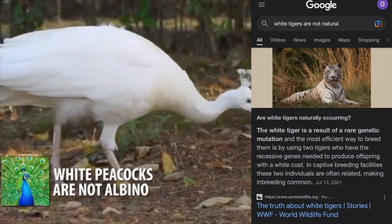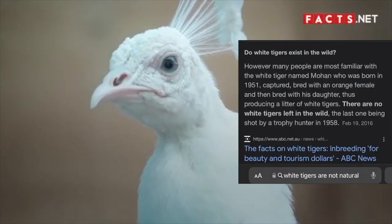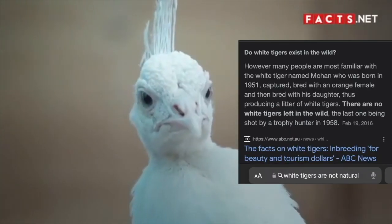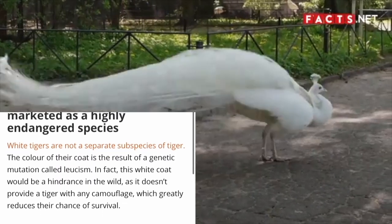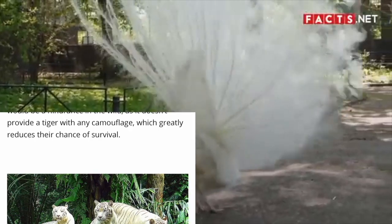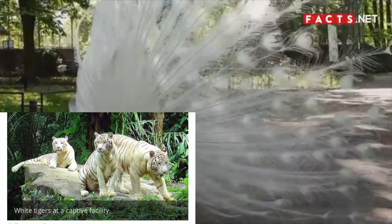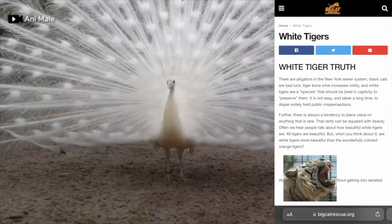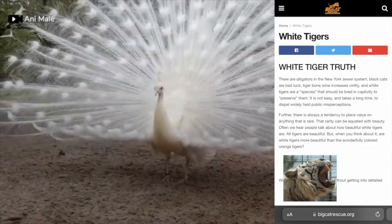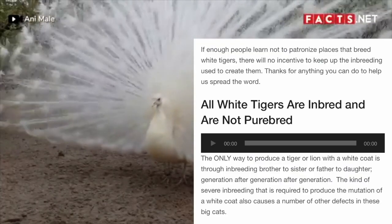White peacocks are not albino. Albinism in animals shows through a complete lack of color and pinkish to reddish eyes. However, white peafowls are a result of leucism, which is a condition of dimming skin and feather pigments. White peafowls can be born as yellow peachicks, gradually turning whiter with maturity until they're entirely white from their crest down to their train.